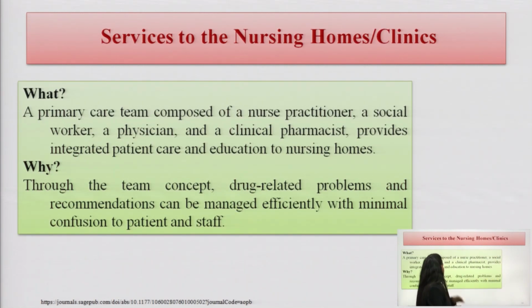Now, coming to another section: services to nursing homes and clinics. How are pharmacists helping nursing homes and clinics, and how are they helpful in giving services in nursing homes? First we'll discuss what it is, then why it is needed. So what is it? The first point: the primary care team. For giving assistance to the nursing home and clinic, there should be a team. So we call it the primary care team.